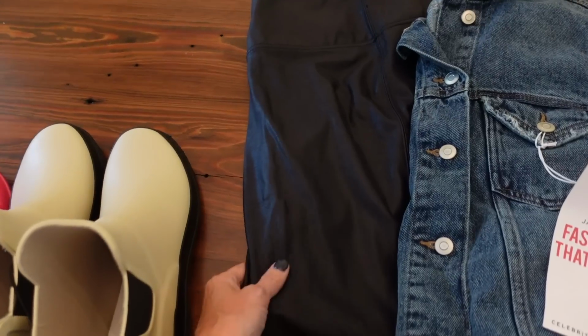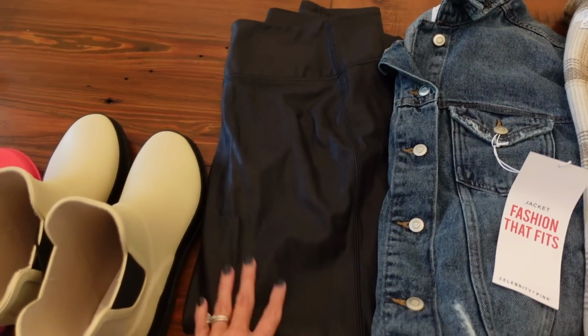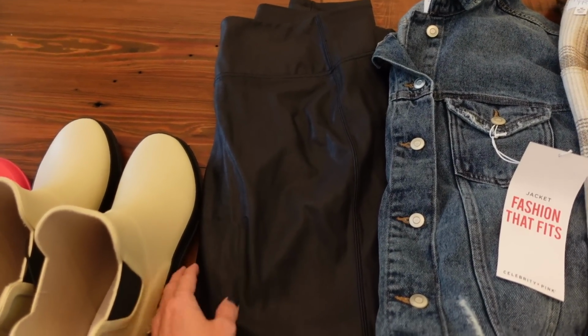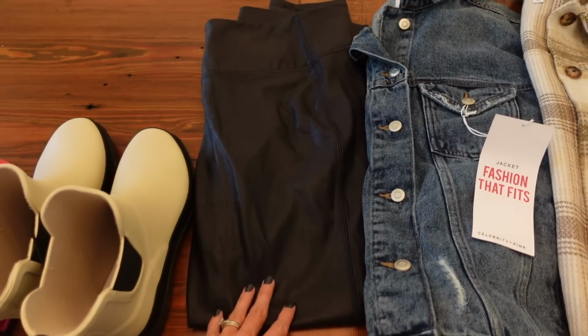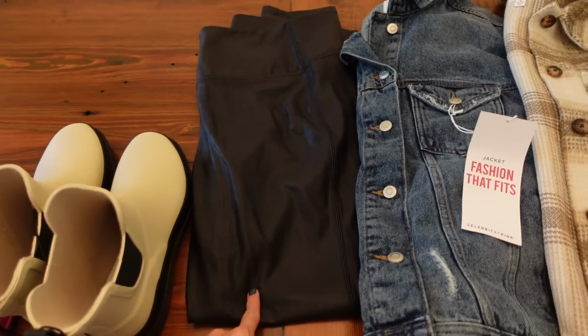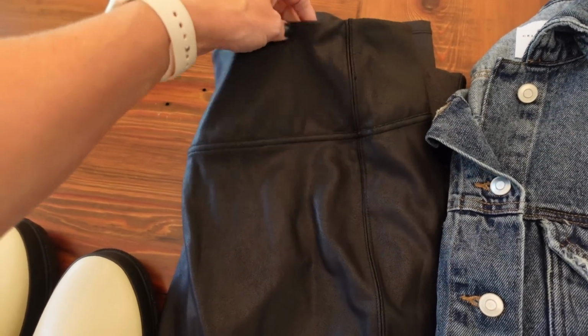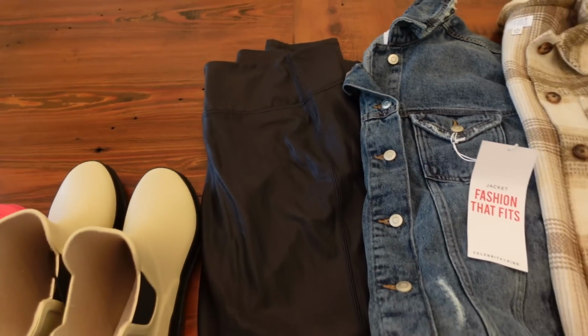I also got these. They're supposed to be like Spanx. So these are the faux Spanx. I've seen people sharing these. Unfortunately, they sent me the wrong size, so I'm gonna have to take these back and get a new pair in my size, but they're super cute and they feel so good. Like, these would feel so good on.